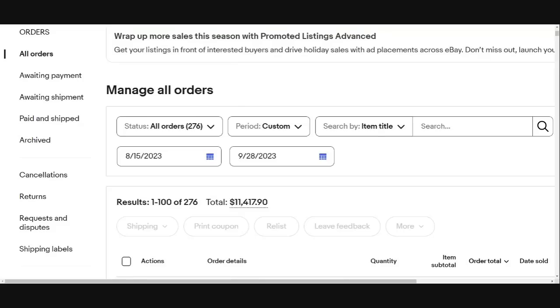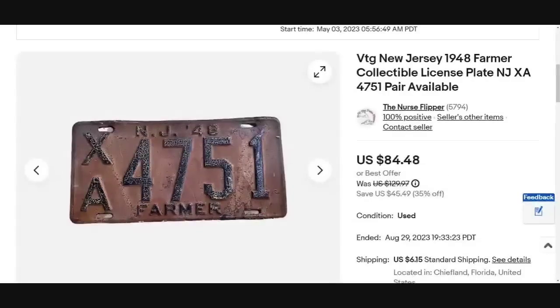We did sell $11,417 in that time period. There are 276 sales, but only 24 of those sales were for $50 or more. So I am going to show you those sales now, and then we will take a look also at Mercari, Etsy, and Poshmark sales. So let's go ahead and take a look at the first one.